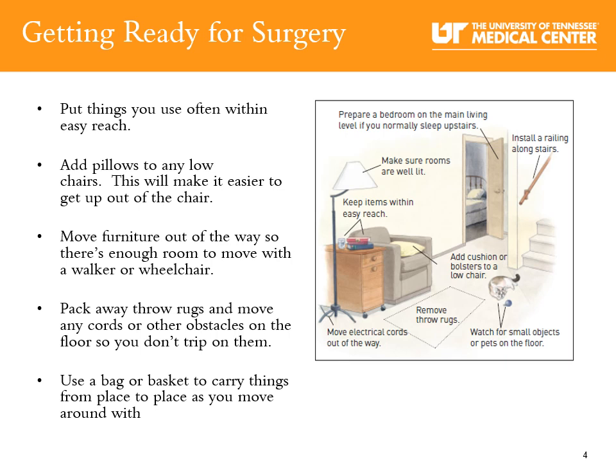Consider arranging furniture so you can move easily through the house. Have clear and lit pathways wide enough to use a walker.